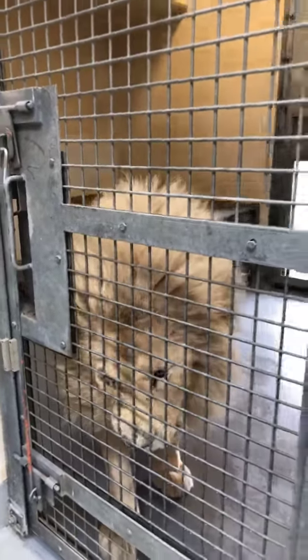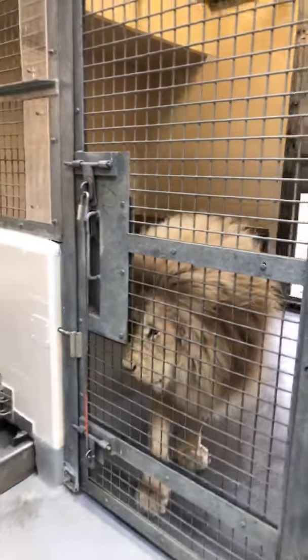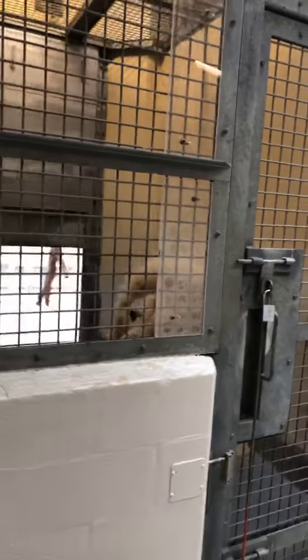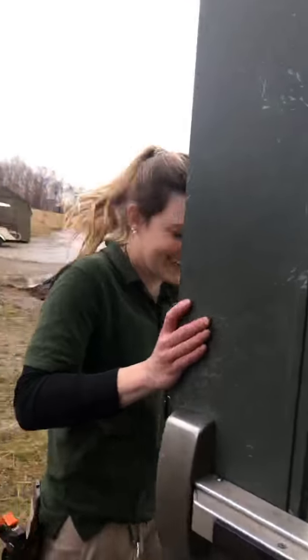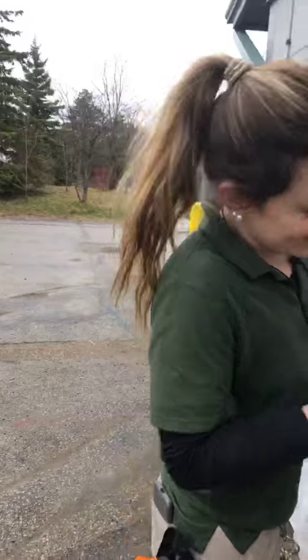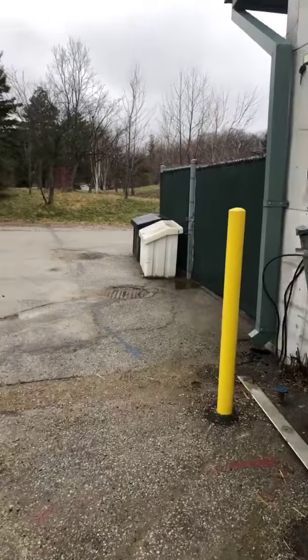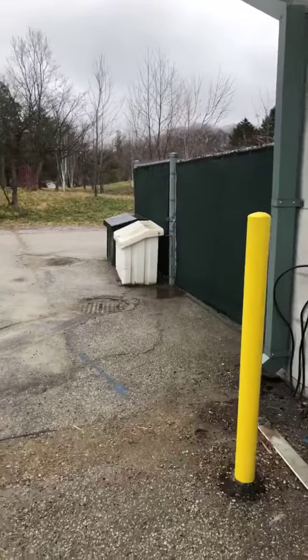Not the camera. Okay. Ready, Finn? Let's go on outside. So Ashley should have been in and out of the exhibit already, so we're gonna shift these guys. We'll shut this door. Actually, I need to grab the meatballs first.